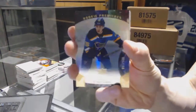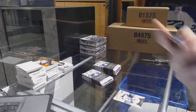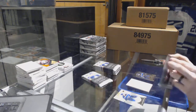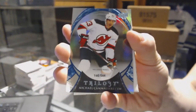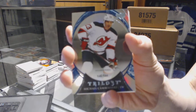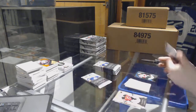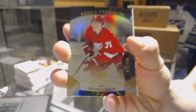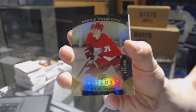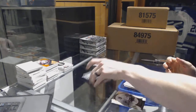Got a rookie number 999 for the St. Louis Blues, Robby Fabbri. Robby Fabbri, rookie out of 999. We've got a rainbow blue number 544 for the New Jersey Devils, Mike Cammalleri. We've got a rookie number 999 for the Detroit Red Wings, Dylan Larkin. Dylan Larkin.